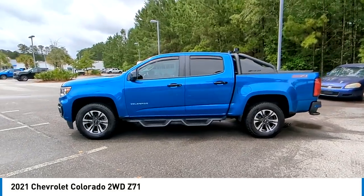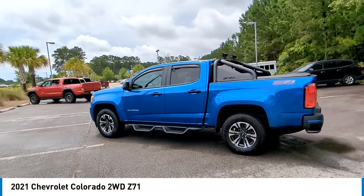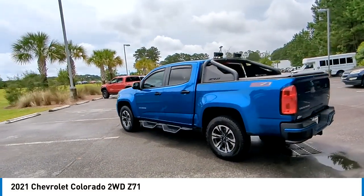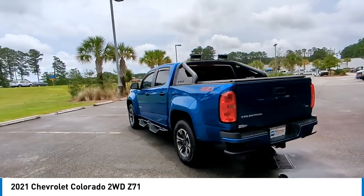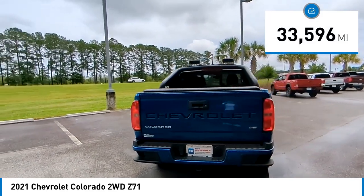looking for the right vehicle? Check out the 2021 Colorado. Great hauling capability, powerful, rugged, and a great Chevy price. Colorado is it. This vehicle has less than 35,000 miles.